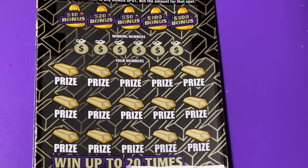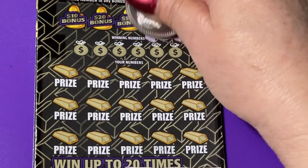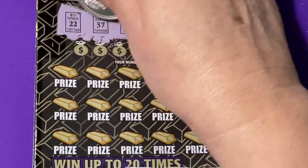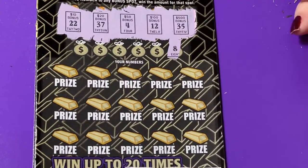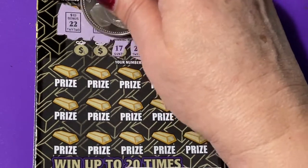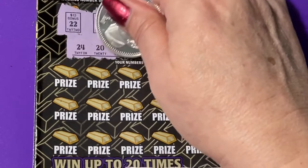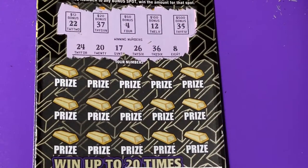Okay, this ticket is number 47. These are just a mix of tickets from different stores. So none of them are from the same roll. Here we go. Those are our bonus numbers. Our winning numbers are 8, 36. That's a one-off of two of the bonus numbers. A 26, 17, a 20, and a 24. So those are our winning numbers, but they don't match the bonus.